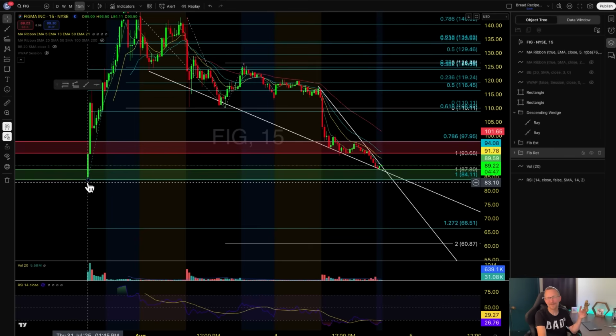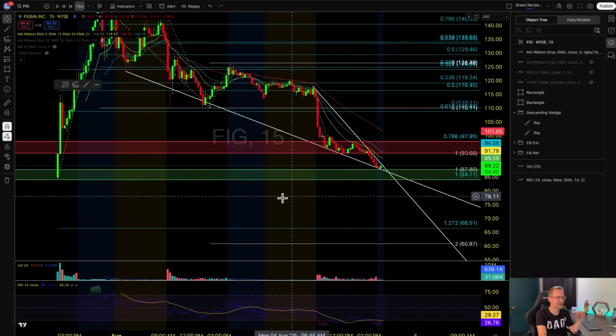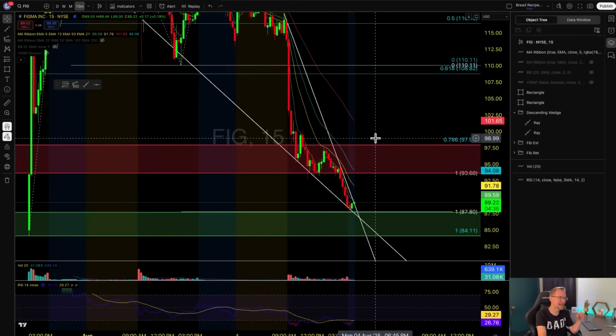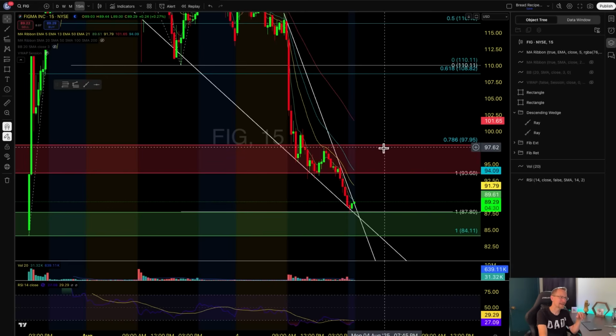Looks like between 1:45 and 2 o'clock on Thursday of last week, at least as far as the chart shows here. So from here, where in the world do we get to go? Well, we'll see. Breaking up above the top of this thing could give us some relief, back up to this 93.68. And then we got that resistance to fight through.